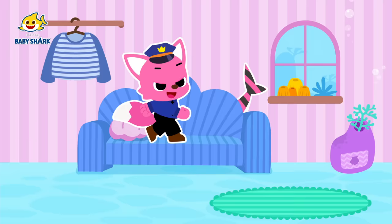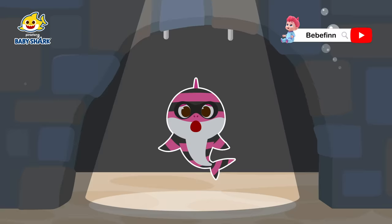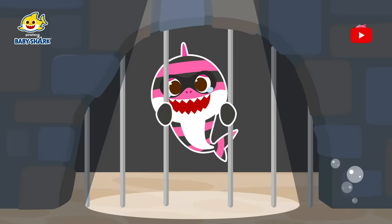Freeze, Thief Mommy Shark! Oh no, I've been caught! Please let me go. I won't do it again. I'll return all the money I stole. I don't like being in jail.